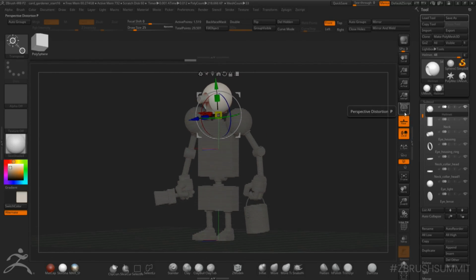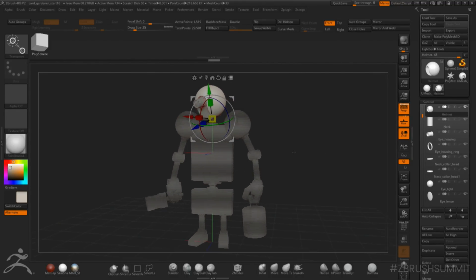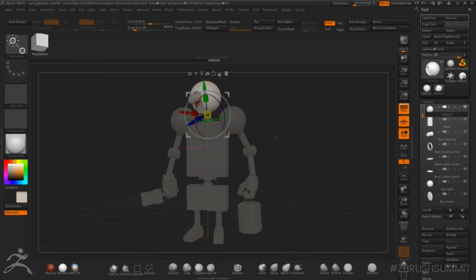So the head there looks like it consists of at least 3 different parts. Yep. And he's now manipulating those 3 different subtools with the Gizmo 3D. This is really, really handy for manipulating and posing stuff. And I like how he's got the paintbrush and the bucket too. Yes, it's wonderful. It's a clever idea. It is very clever.